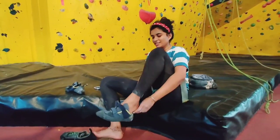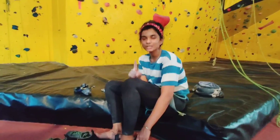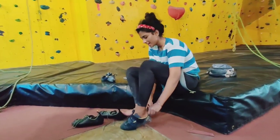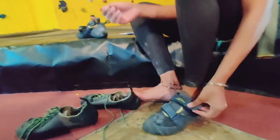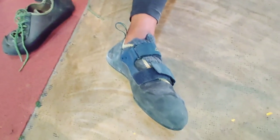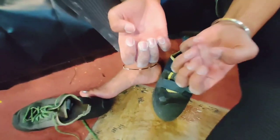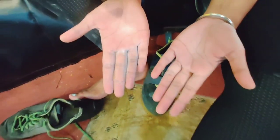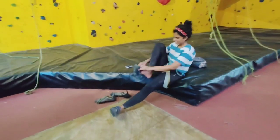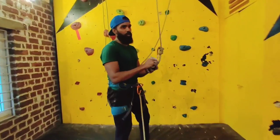I told you, the climbing shoe is the second skin of a climber. So you have to use a size which is one size lesser than your actual foot size. So wear your climbing shoes. It is quite tight and that's how it should be. Your nails should be cut, and whatever is applied is magnesium carbonate. That's it. You're wearing a blue t-shirt, that's all.